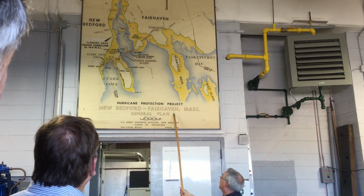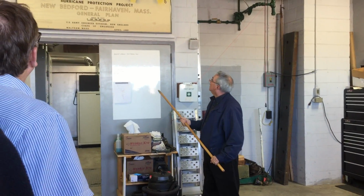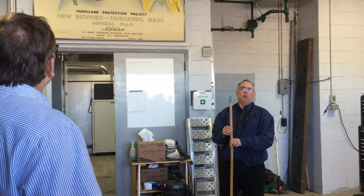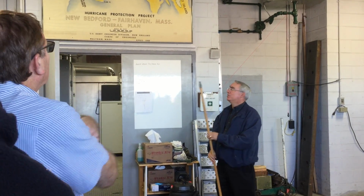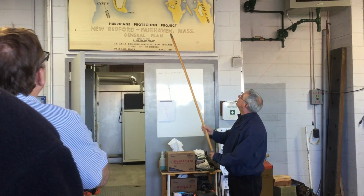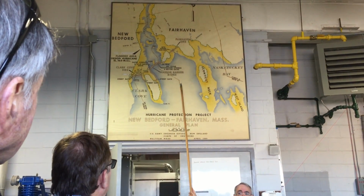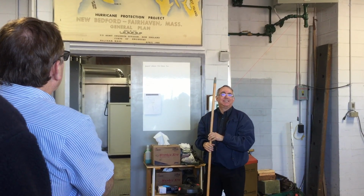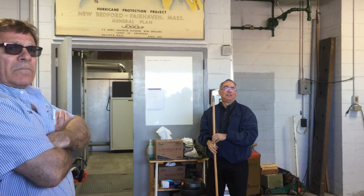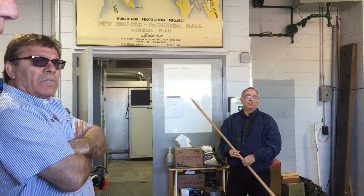This plan was drawn up in 1960. The facility was completed, when was it, Steve? 64. The facility was completed, and it is the sector gates right here. We'll go outside. That's 150 feet wide by how deep, Steve? Well, the gate itself is 53 feet tall. How deep is the water level right above? About 36 feet.